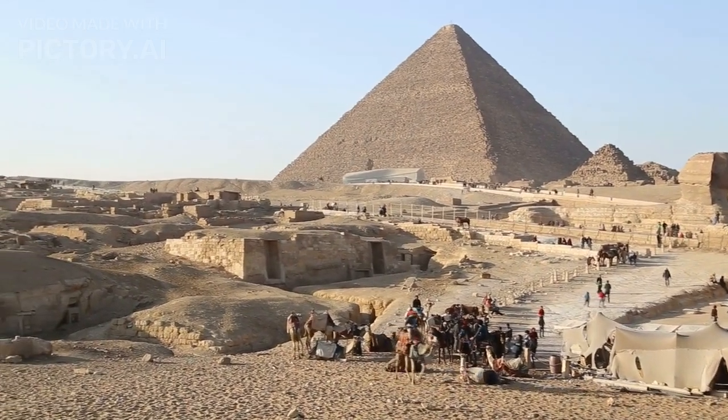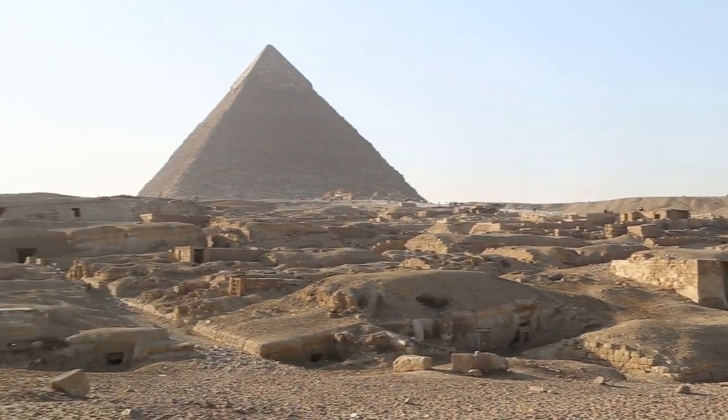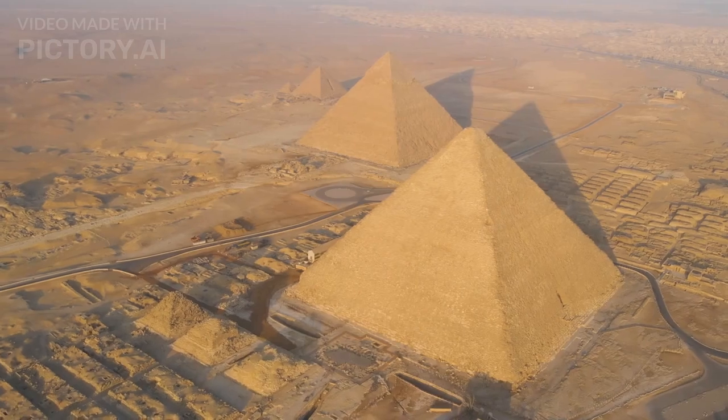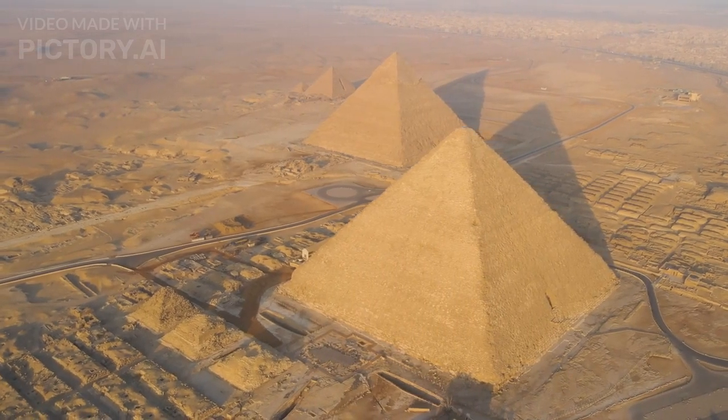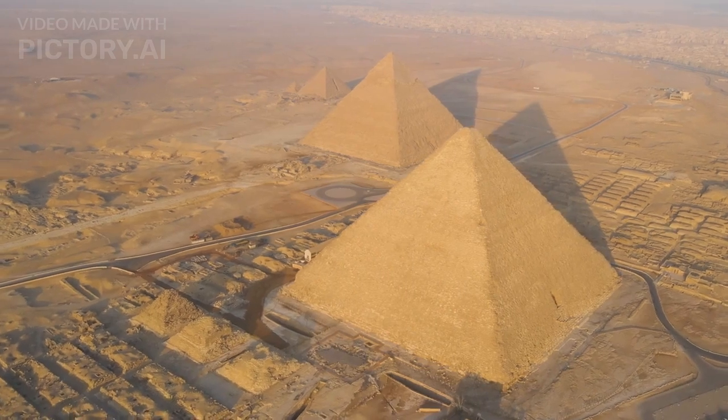Its construction methods, purpose, and significance continue to intrigue historians, archaeologists, and enthusiasts alike. As we uncover more about this monumental achievement, we come closer to understanding the remarkable achievements of ancient Egypt.